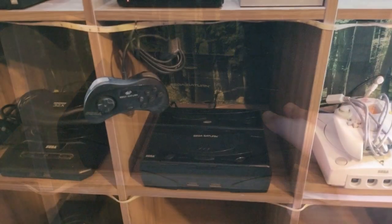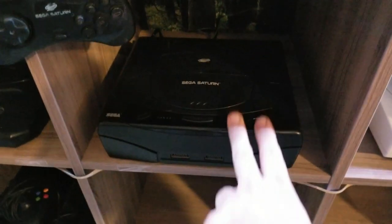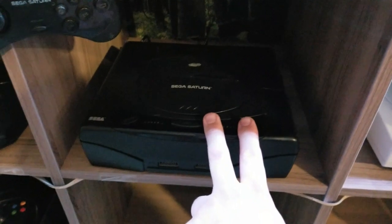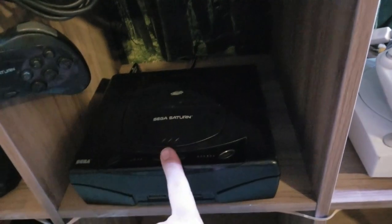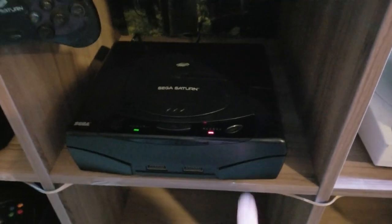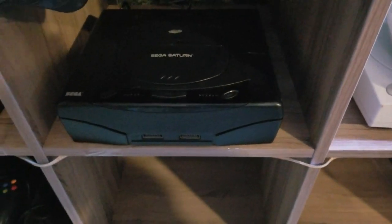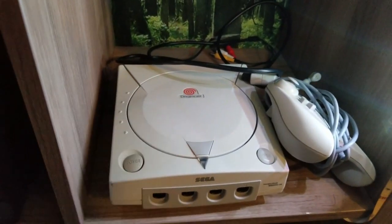Sega Saturn. I picked that Sega Saturn up on eBay for, I believe, $10 or $15. It wasn't much. It didn't have a power cord or AV cables, so I bought a power cord on eBay, and I just ordered the AV cables. They should be here any day. So I honestly do not even know if it works. I mean, it turns on and there's power, so we will see. And after that, got this good old Sega Dreamcast, one of my favorite consoles, honestly.